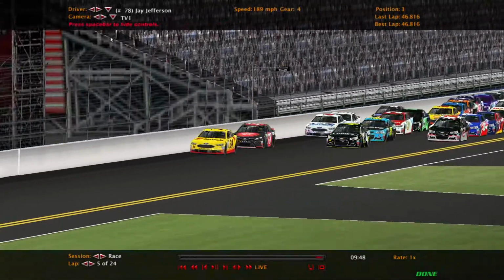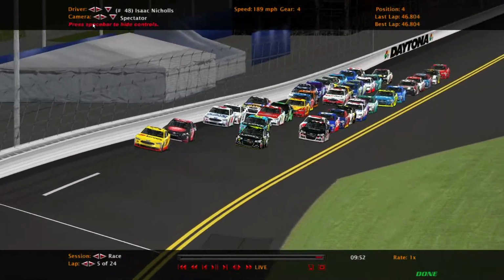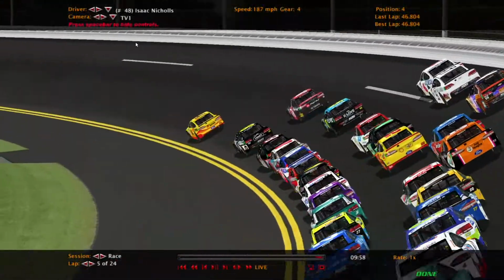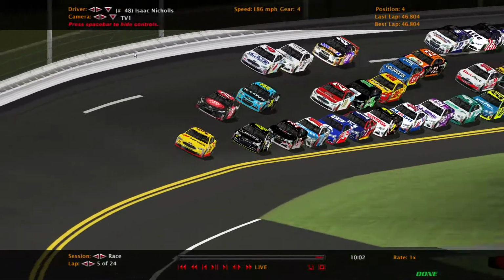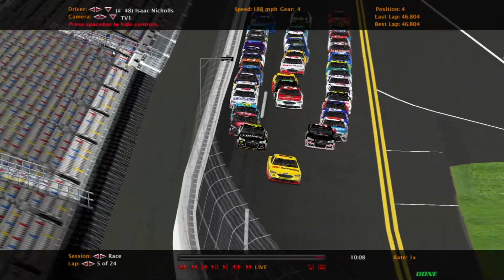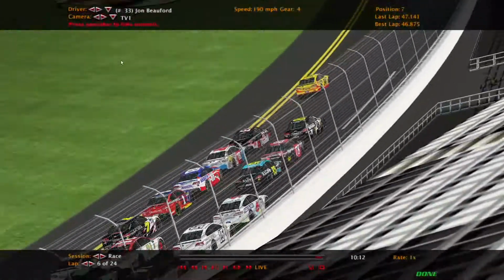And cars moving around, moving high, low, high, low. Jay Jefferson, Isaac Nichols side by side. Can Jefferson get clear here for second? No, Nichols gets down low. Meanwhile, Patrick Smith continues to lead as they battle for second behind. It's Isaac Nichols who's going to grab second off of 4. Jay Jefferson falls back. Here comes Jonathan Buford in the 33. Riley Sampson in the 18 looking 3 wide. Can't make that move. 33 comes down to cover the spot.